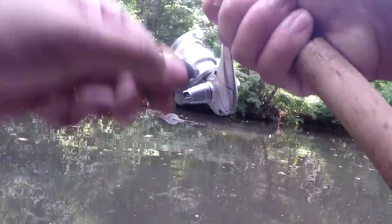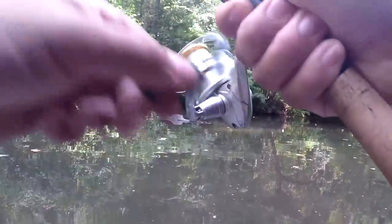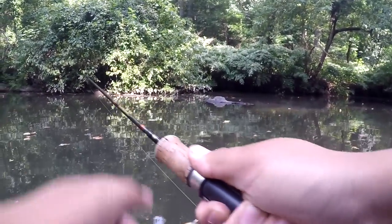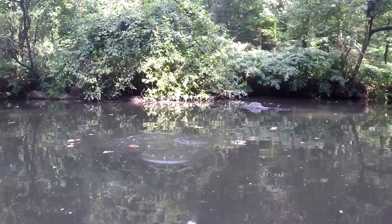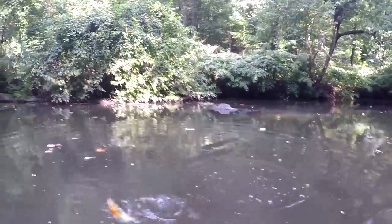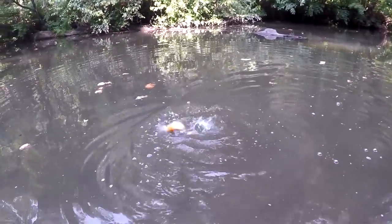Oh, fish on. Oh, yeah, that's a fish. Red breast? I think so, red breast. Yeah? Wow, dude. There's some big red breast here, man. Holy moly. Oh, look at that. Little largemouth bass following the red breast up.